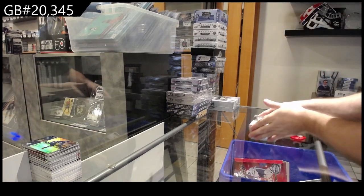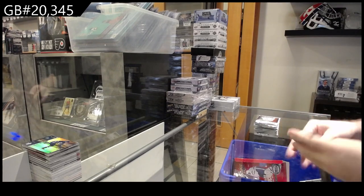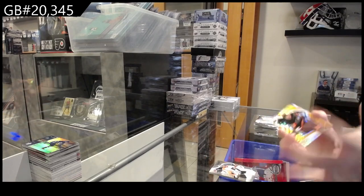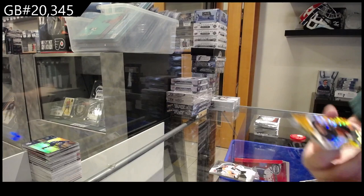And I do see a lot of checkouts happening, guys. Obviously, I'll update all the payments once I'm done this, but that is good news for the chance to get the 10 breaks going. Orange slice of Giroux for Philadelphia.